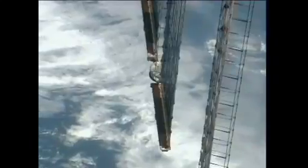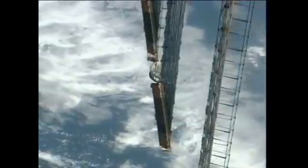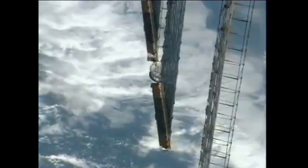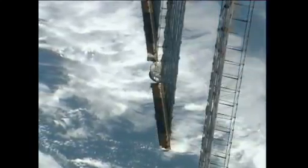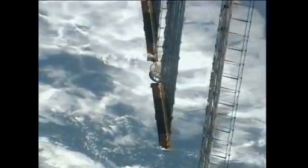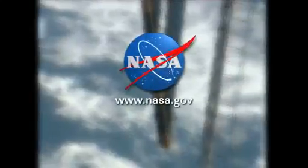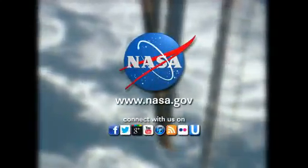They'll be docking 2 days later on October 25th at 7:35 a.m. Central Time, 8:35 a.m. Eastern Time. Again, docking on October 25th at 7:35 a.m. Central Time, 8:35 a.m. Eastern Time. Of course, we'll have live coverage here on NASA TV of that as well. Our coverage will originate from the Mission Control Center just outside of Moscow.